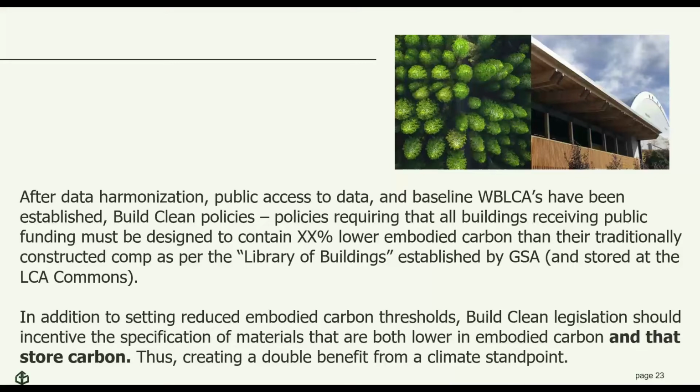Policies that require that all buildings receiving public funding must be designed to contain X% lower embodied carbon than their traditionally constructed comp, as per the Library of Buildings established by GSA that we talked about earlier. This is where you start to see significant reductions in the built environment holistically.